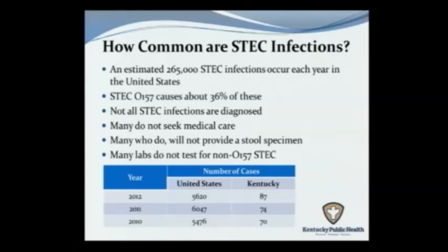Okay, just to give you all some idea, I wanted to show you how common STEC infections are here in Kentucky, as you can see in the bottom of the chart. But an estimated 265,000 STEC infections occur each year across the United States. Of those, 36% are 0157. Not all STEC infections are diagnosed still. Many do not seek medical care, and many who do will not provide a specimen. Many labs still, unfortunately, do not test for non-0157.